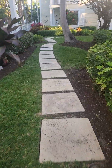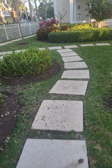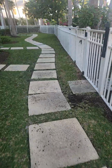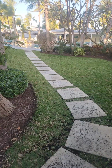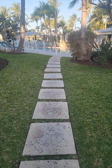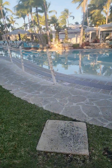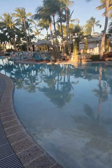Probably start and stop this several times, because I want to go around the whole island. I did not see that before. Our cottage is close to the pool, which is really nice. This is the only pool on the island. By the way, this island was called Tank Island. It was owned by the Navy. Back in the 60s, they dredged it. But this is a beautiful pool area.